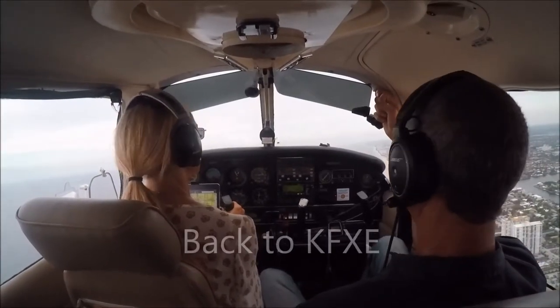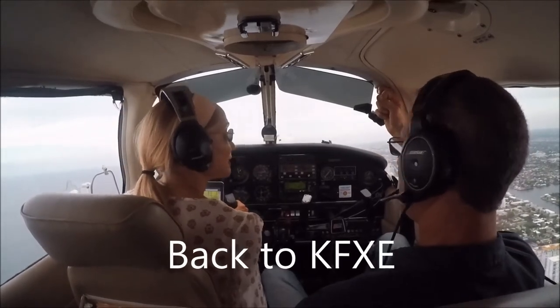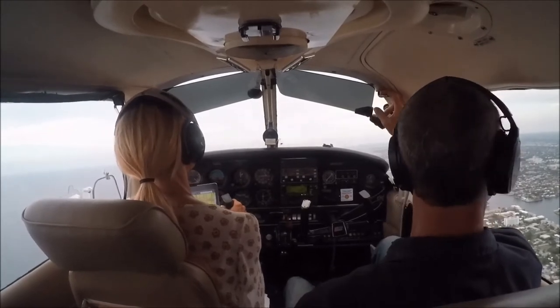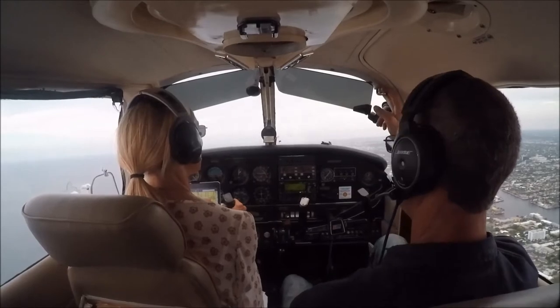Executive Tower, November 3524 Quebec. Just departed Pompano, coming in for full stop with information Hotel. We're on the shoreline, southbound along the shore. 3524 Quebec, Executive Tower, enter left downwind, runway 9. Left downwind, runway 9, 24 Quebec.